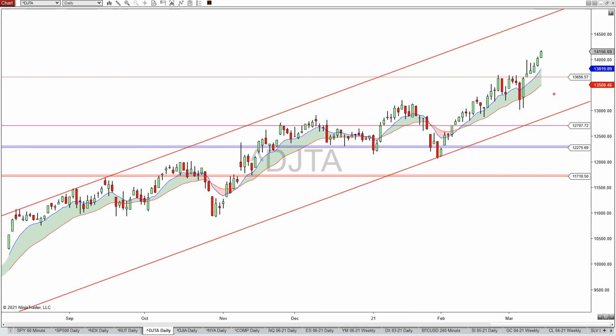The Dow Jones Transportation continued to trend higher, and it made another new all-time high and closed at a new closing high on Friday. It's been up for the last 6 sessions and also closed with a new closing high for the last 5 sessions. We'll continue to monitor for a move toward the 14,500 level. And when a pullback comes, we'll be watching for potential support near 13,656.